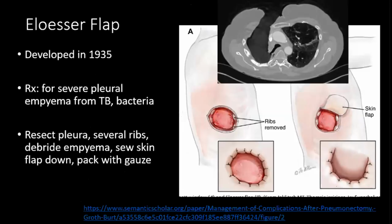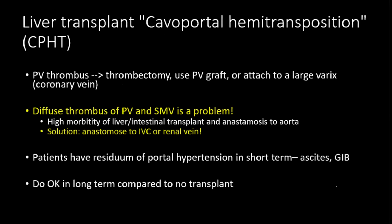So just going to my slides here. So this is what they call a cavoportal hemitransposition. And this is basically kind of like a last ditch effort. So normally if you have a portal vein thrombus, it used to be that they couldn't get a liver transplant. Now they can do thrombectomy. Sometimes they can use a portal venous graft, either a synthetic or native graft, like using your IJ, or they can attach the portal vein to like a large varix, such as the coronary vein or a splenorenal shunt.